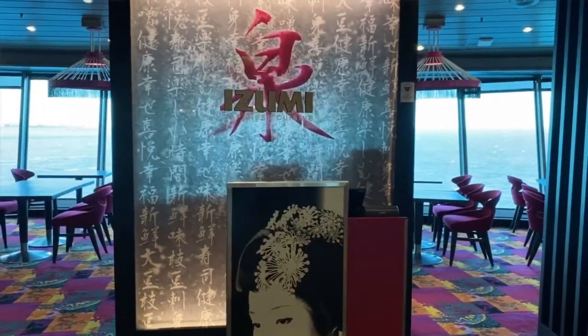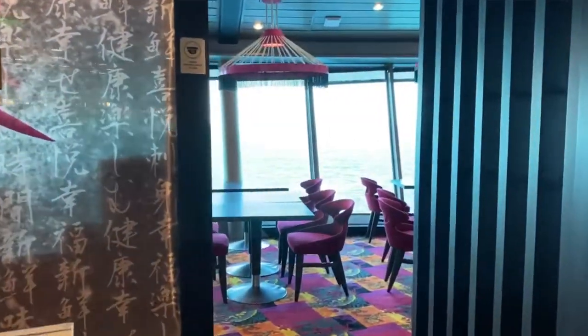All right, guys, day 2 dinner was at Izumi Sushi and Hot Rocks. This was definitely a different dining experience. We enjoyed it a lot.